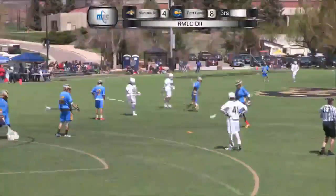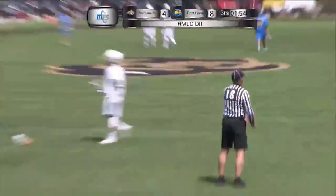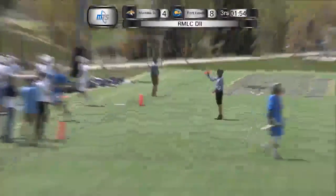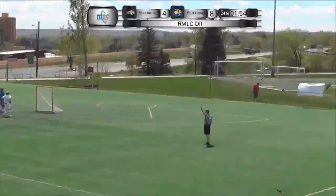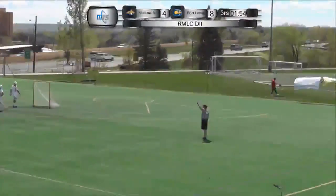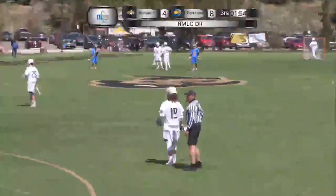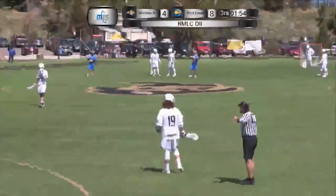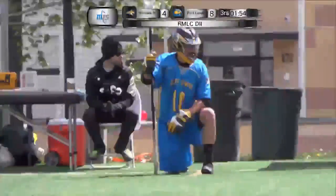There's laundry on the field. We'll await the call from the referees. Looks like it's going to be a slash. It's an interference call. It's a 30-second penalty. So this will be Montana State's first EMO of the game.